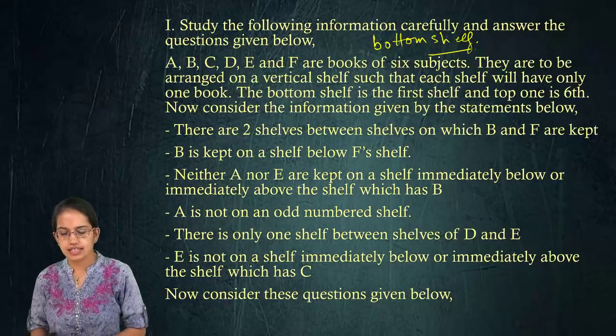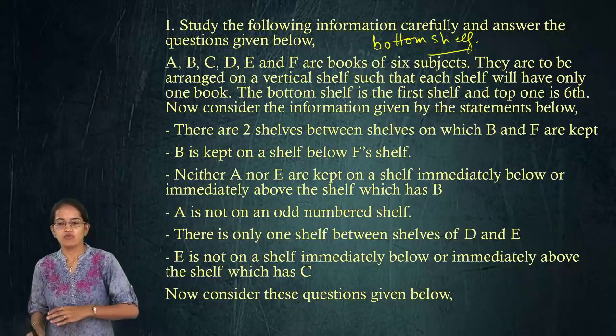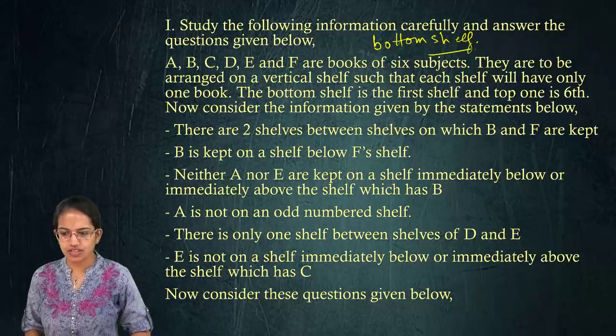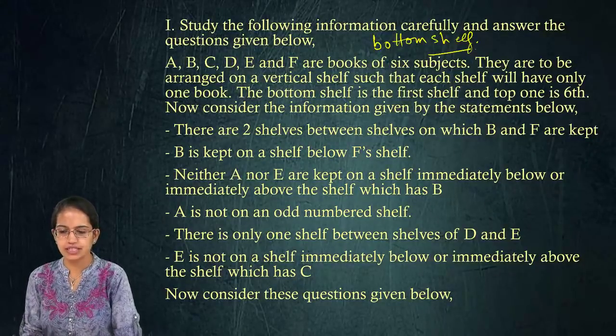Now these are analytical questions. The best way is to draw a diagram or a table or a chart. Once you are done with that, Rahmat has the first correct answer. Great going, Rahmat. Please send in your details at admin@examrace.com.